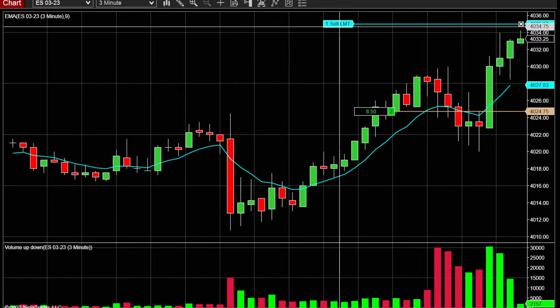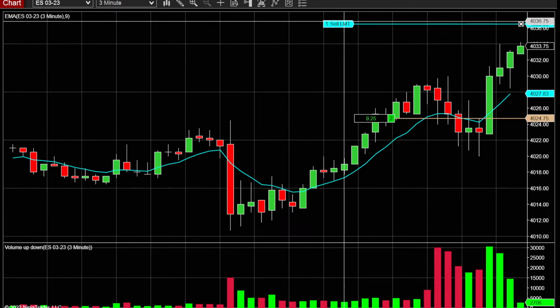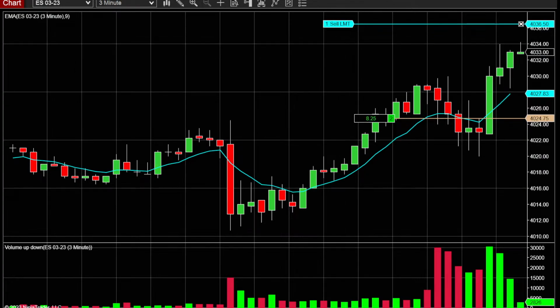Gonna start getting ready to throw out another order in case we start to get crazy. Next level of possible resistance is around 37. So I'm going to throw one out here at 36.50. Then I'm going to hold on to that last piece to see if we can actually get up into 40 land.